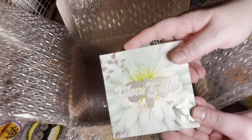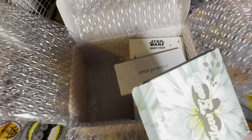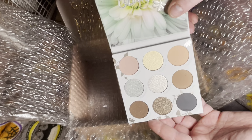Oh, and like I said, I know I already own this. This is the Glow Getter Pressed Powder Palette from ColourPop. There were three different palettes. This one is the, I don't know, there was a butterfly, a dragonfly, and one other one. Here's the packaging. Beautiful. And here are the colors. But like I said, I'm not swatching because I already own it, but I'll give you a nice close-up look.